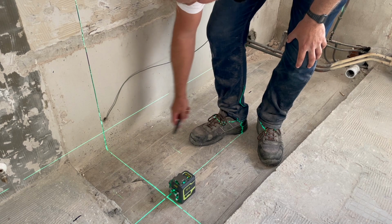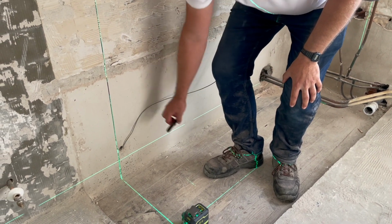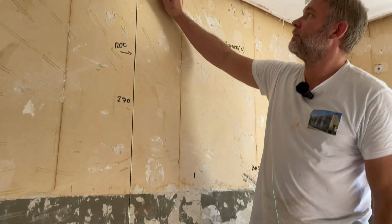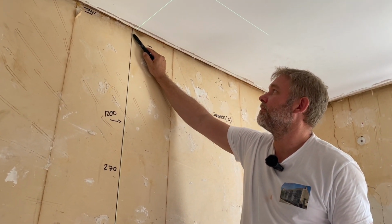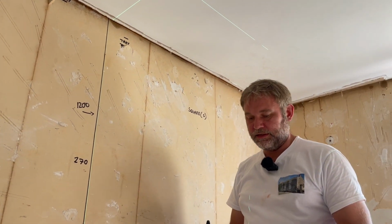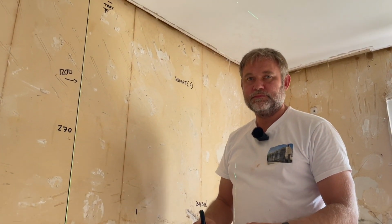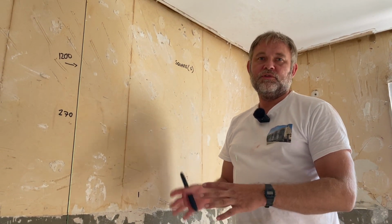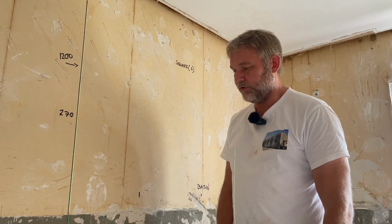There we are. And at the bottom there, it's exactly the middle of the black line. And then if we follow the green line up all the way to the top, we're looking at about 1.5 again. So that means that they're attached to the laser very accurately. So you can use either side. You don't have to keep remembering to use the same side for each level, which is a good plus point. It's very accurate.